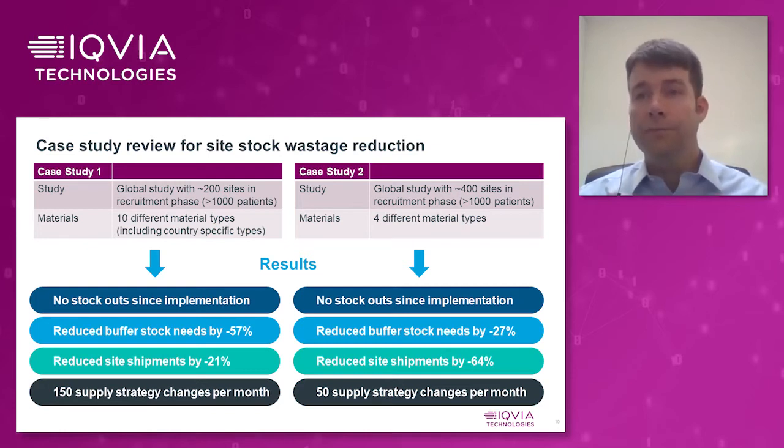In case study two, we also had a reduction of buffer stocks by 27%. So a little bit less reduction than in the first case study. But in this study, we focused more on reducing site shipments. So we had a reduction of 27% in buffer stocks, but a significant reduction of 64% in site shipments.